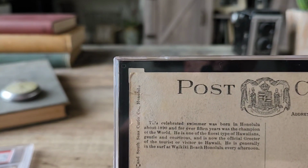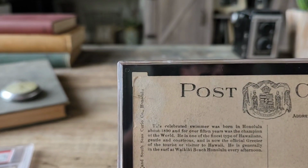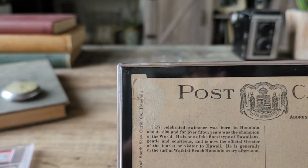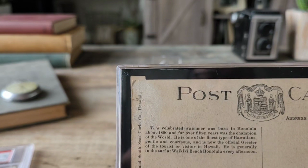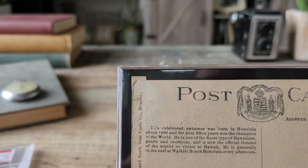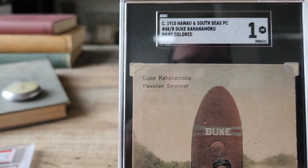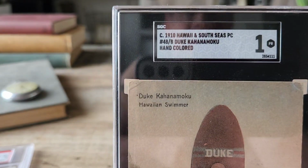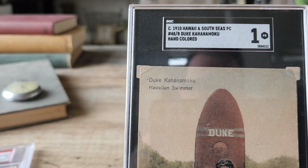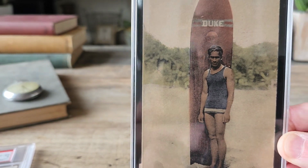He was one of the finest type of Hawaiians, gentle and courteous, and is now the official greeter of the tourist or visitor to Hawaii. He is generally in the surf at Waikiki Beach, Honolulu, every afternoon. He was born about 1890, and for over 15 years was the champion of the world. So this is really cool. Hand colored. There's not too many of these colored varieties, especially not graded. And I saw this and it just had to be mine.